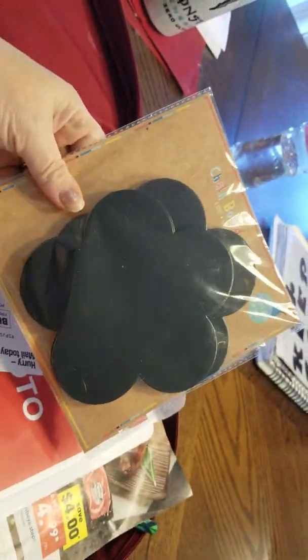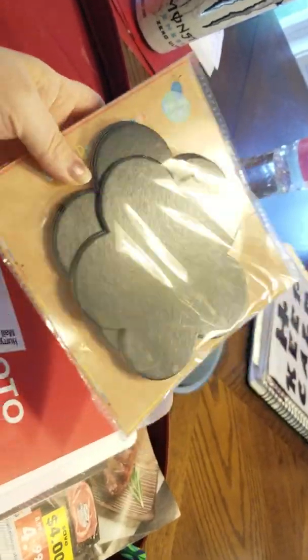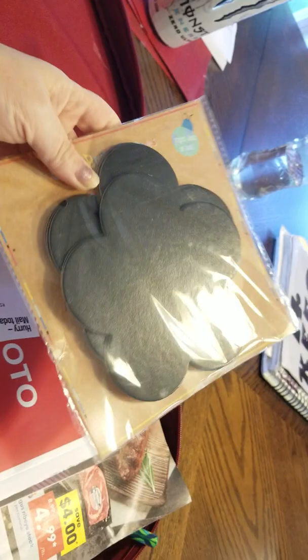More photos. These were on sale at Target for, I think they were a dollar, but then they were like 60% off of that. So I'll probably just end up using these for something. I don't know what. More photos.